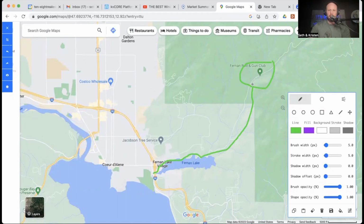They've got tons of shooting bays. Obviously, it's North Idaho. Shooting is popular. Guns are popular. If you don't like either of those things, you can still move here, but it might offend you. So think hard about that.